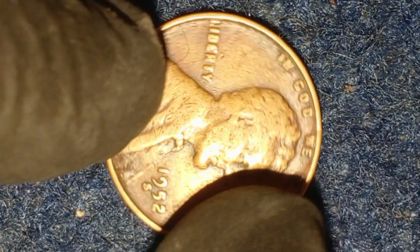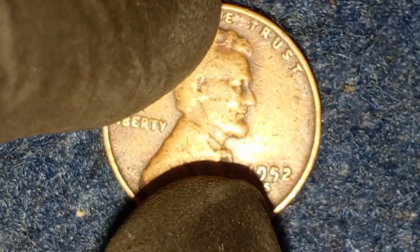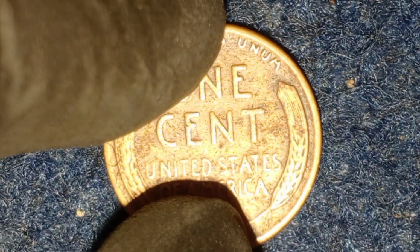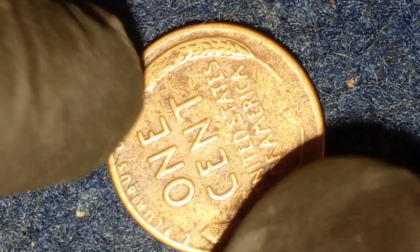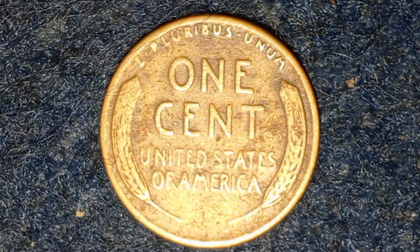The Lincoln cent was first introduced in 1909 to celebrate the 100th anniversary of Abraham Lincoln's birth. It replaced the Indian head cent and was the first U.S. coin to feature a real person. Fast forward to 1952, America was in the post-World War II era. The Korean War was still ongoing, and the nation was booming economically. In the world of coinage, the U.S. Mint was continuing to strike billions of Lincoln cents to support the growing economy.